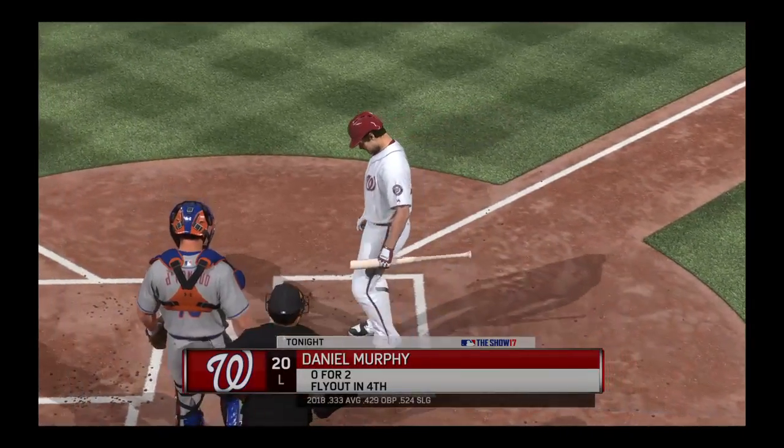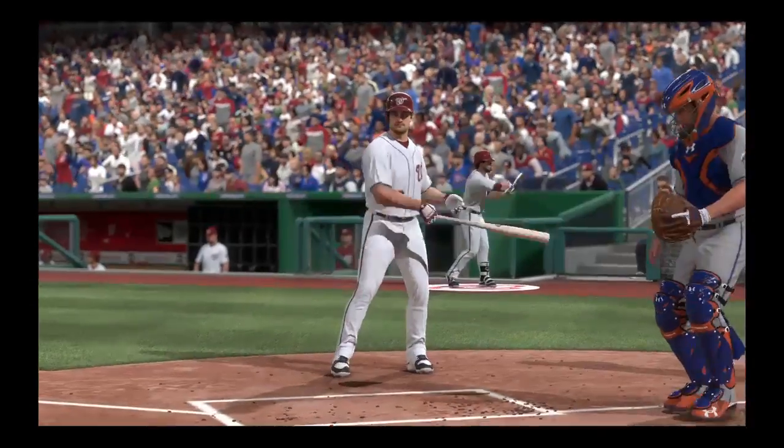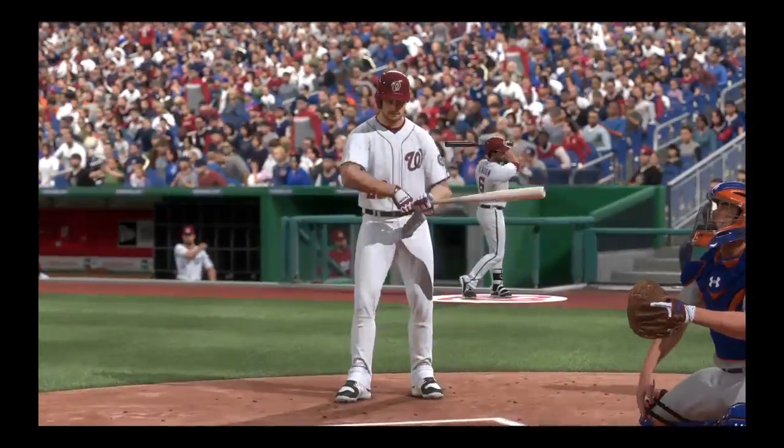Here's Daniel Murphy now, leading off for the Nationals. Career numbers versus Syndergaard: 4 hits in 20 at-bats. Second baseman, Daniel Murphy.